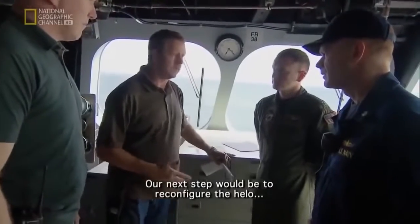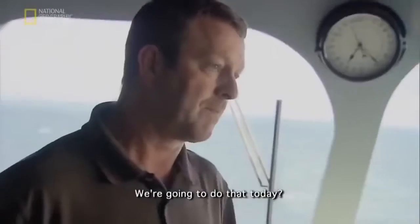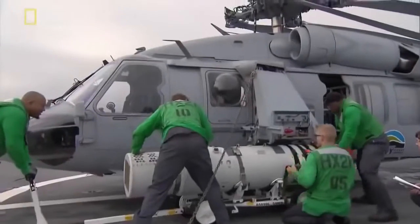Our next step would be to reconfigure the helo from non-tow to tow configuration. We're going to do that today? That's a big job. I think we're going to start it today. Yeah. I got the tail.